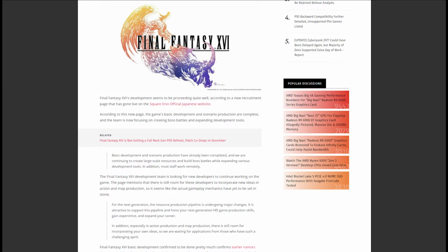In addition, most staff work remotely. So the fact that they are working remotely, they are still full steam ahead and going at a really good pace. They continue to say, for the next generation, the resource production pipeline is undergoing major changes. It is attractive to support this pipeline and hone your next generation HD game production skills, gain experience and expand your career. In addition, especially in action production and map production, there is still room for incorporating your own ideas, so we are awaiting applications for those who have such a challenging spirit.